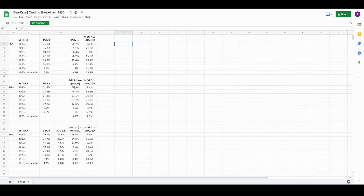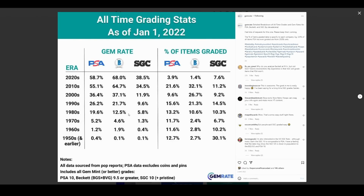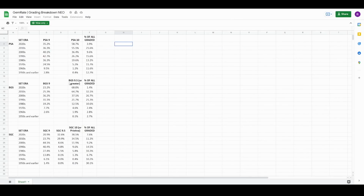And I think this data backs up that all three companies probably grade pretty decently. The data basically says they're all grading essentially the same. The difference is the buckets that they have to take the cards and assign them to are different, and that makes a big difference in regards to the data. So when you look at it just this way, it tells one story, but when you break it down and factor in the grading scales, it tells the full story, if you will.